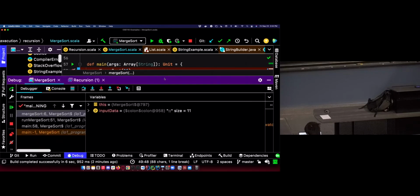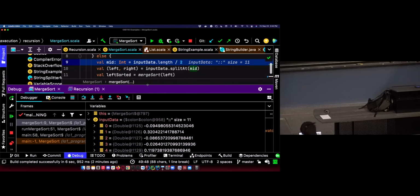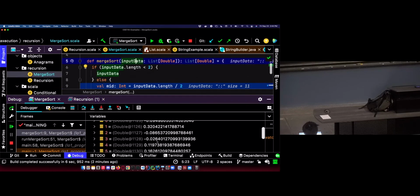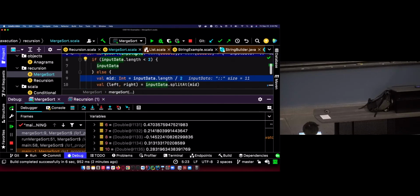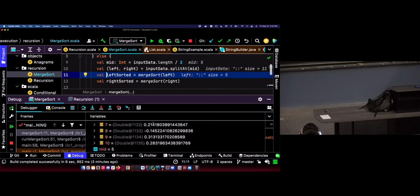So inside merge sort, we're going to have input data. I can never resize this just right. We're going to have merge sort has input data, which is that list of size 11 that we created. Definitely not the base case. So we're going to split this in half. We're going to have 11 divided by 2, integer division, so the 5.5 gets truncated to 5. Split at mid is going to give us two lists, left and right, with all the same values, but split into two lists, one of size 5 and one of size 6.